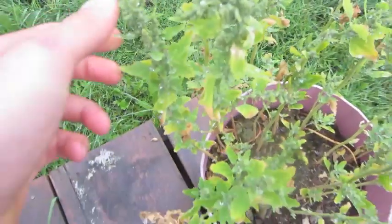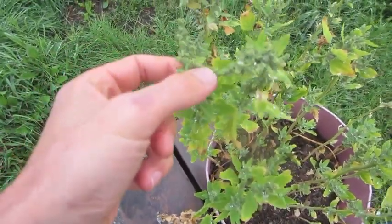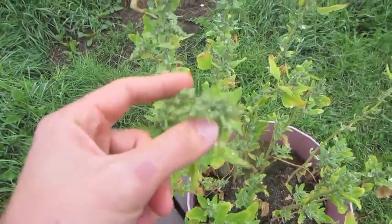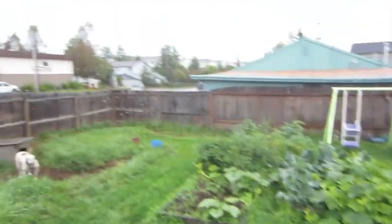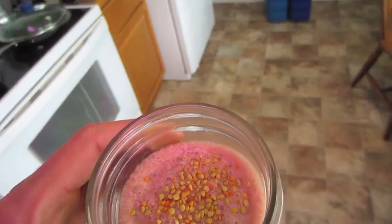So right here we have lamb's quarter, also known as fat hen, because it can make your hen fat. There's dandelion and lamb's quarter all over the place, and apparently her children love just grabbing it all and feeding it to the chickens. And even the dog eats the dandelion. See that? There's no reason to have backyards without gardens in them anymore.